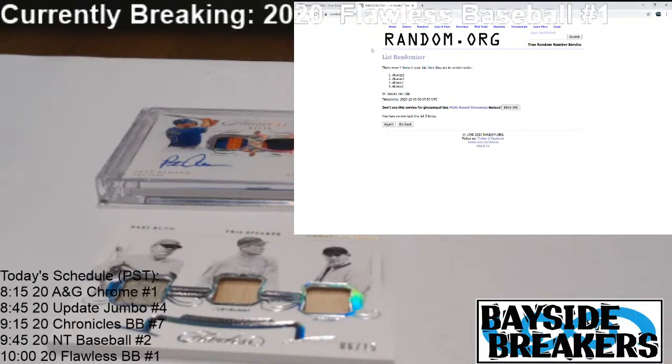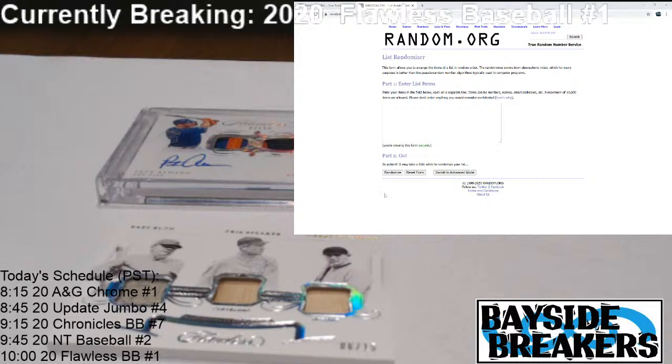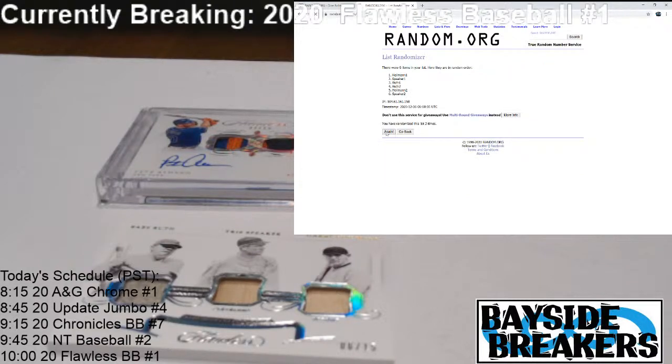And now let's see how many times we're going to randomize our triple relic. Six times. Ooh, a little bit more this time. Who we got? Ruth, one. Speaker, one. Heilmann, one. We're going to do six times. Top card gets the beautiful triple patch card. Speaker, so that's going to go to the Cleveland Indians. Cleveland will get the triple patch card.